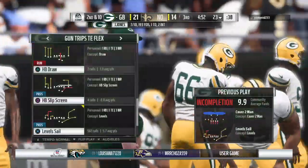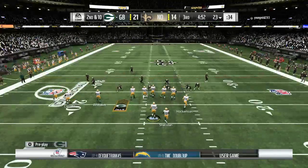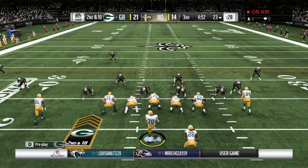A throw to start the drive, but that one incomplete. The positioning here is key. As a defensive back, you're taught 99% of the time, make a play on the football. But in this case, making a play on the man was all the difference. That's what forced the incompletion.